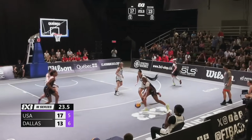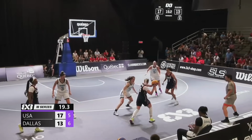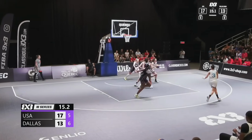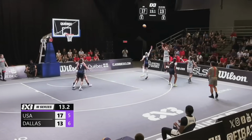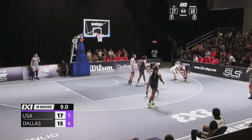They go to Taylor. Gets an on-ball screen from Burdick. Van Lith, far away from the basket, finds a seam and misses the bunny. Zimmerman shoots the 2 and drains it. It's now a 2-point game.